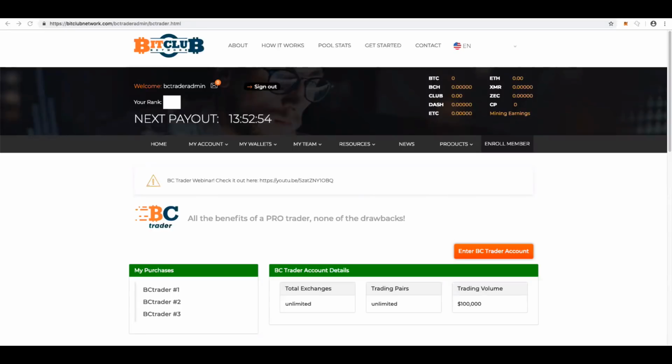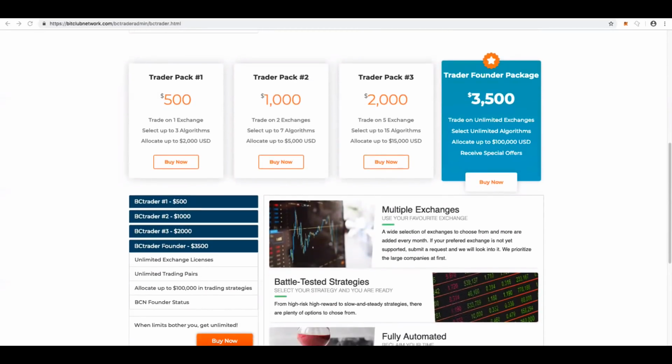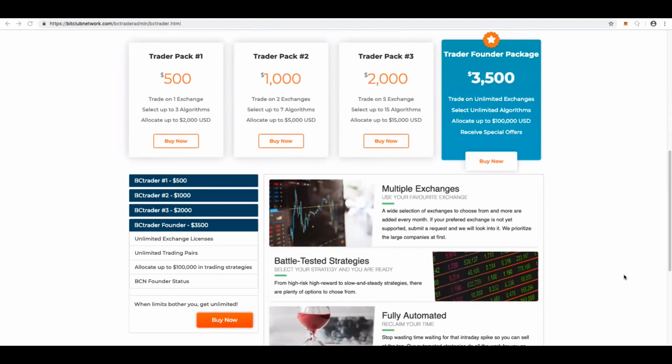All right. So I do want to go through the packages real quick and explain exactly how everything works. Now, you are going to hear a few things on here, and when you're looking at the packs, there's a couple things where the information's correct, but it's a little bit not correct. So you'll see that it talks about 50 trading pairs. There's 50 trading pairs, but there's many, many algorithms with those trading pairs.